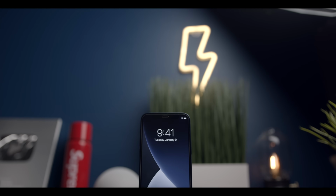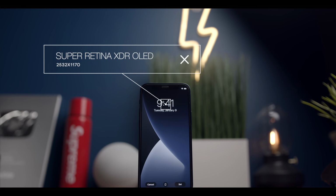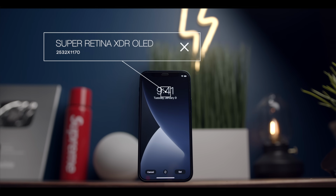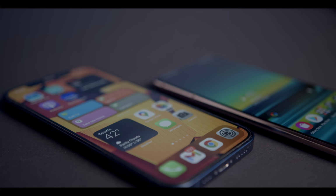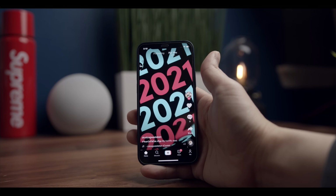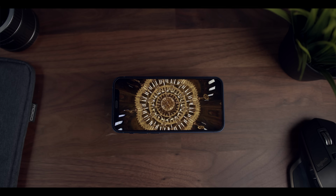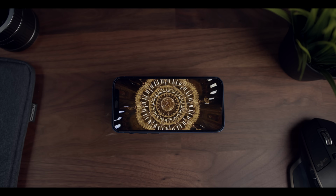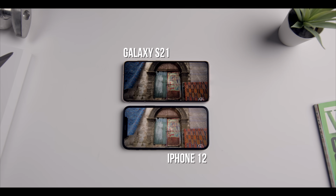Now the iPhone 12 is rocking a 6.1-inch Super Retina XDR OLED display made by the rival LG, and this too is a beautiful panel. It edges out the S21 in terms of resolution, coming in at 2532 by 1170, and also has this immersive edge-to-edge design. The display can get really bright, does great with color accuracy, and you get really good contrast with those inky blacks. When compared side by side, you'll see that the resolution difference is virtually indistinguishable given how small these panels are.